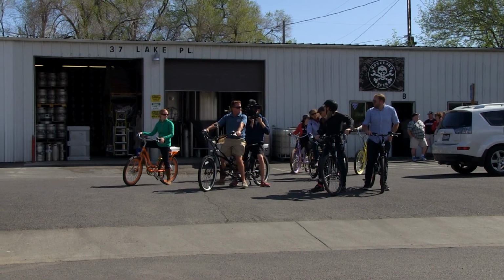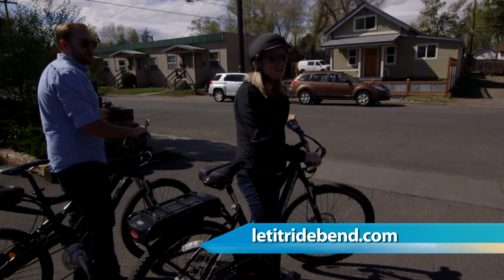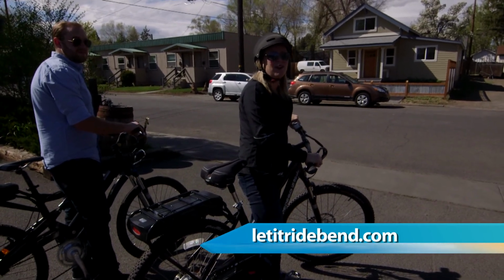So where's next? Okay, we're going to head to Crux Brewery, and this place is known for fantastic appetizers and a wonderful view of Mount Bachelor.